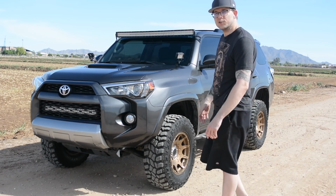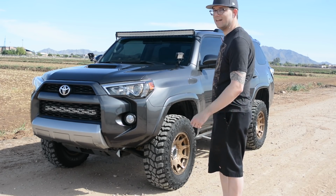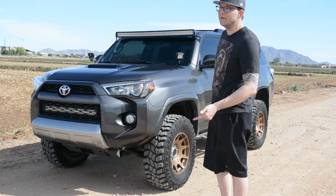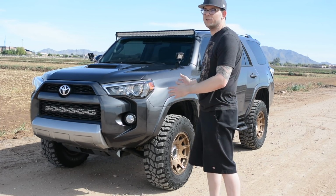So like I said, this is a Trail Premium model of 4Runner. There's a few different trims you might want to know about. There's the SR5, SR5 Premium, Trail, Trail Premium, Limited, and TRD Pro. This is the Trail Premium.